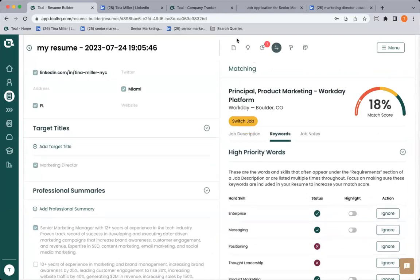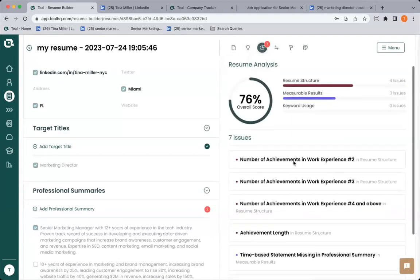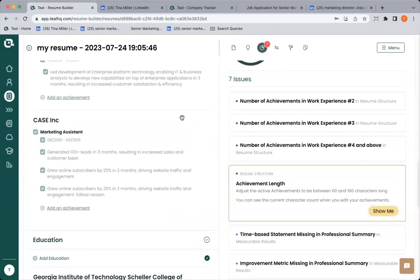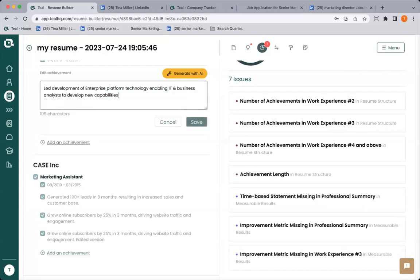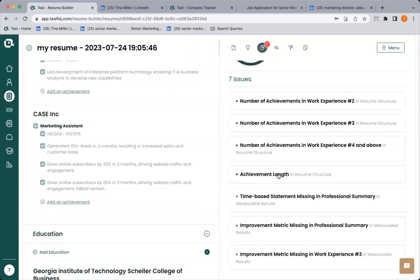We're not going to take the time to sort of tune them all up. Then if we go over to analysis, now you can see all the issues, right? So here's an achievement that it's saying is too long. So it's one of the ones that the AI wrote. We give it a character count, but sometimes the AI continues to go. So this may be one where I might get rid of that, or I'll duplicate it, or I'll just ignore that issue. That's entirely up to you as well.